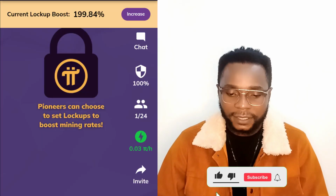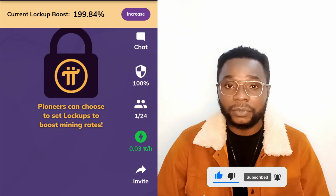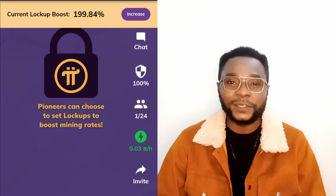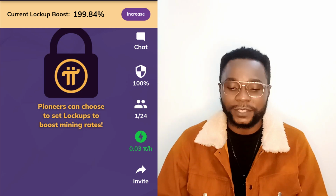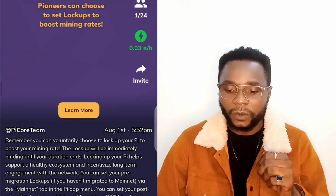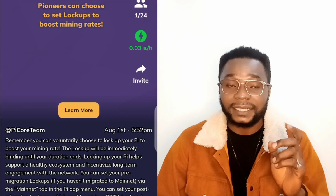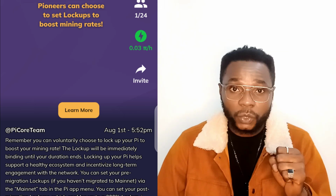So within the last 48 hours, if you launch the Pi app, it's going to bring you up to an interface that looks exactly like so. If you look closely guys, it reads, pioneers can choose to set lockups to boost mining rates. I will explain to you in depth why this is actually very important in the Pi ecosystem. And if you look down a bit, this post was actually live on the 1st of August at exactly 5:52 p.m. Let me quickly show you something guys.